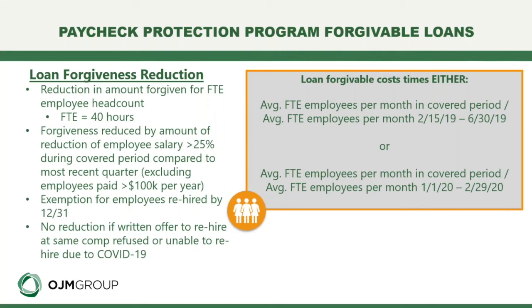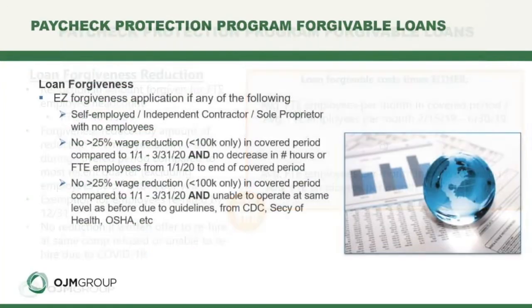If you reduce their salary by greater than 25%, for those employees making less than $100,000 per year, there could be a reduction in forgiveness. However, if you rehire employees by December 31st or restore their wages or hours to that previous level by December 31st, you won't see a reduction in forgiveness. You also won't be reduced in your forgiveness amount if you tried to rehire an employee and they refuse to come back. So if you have a written offer to rehire at the same compensation and your employee said no, you will not suffer because of that.